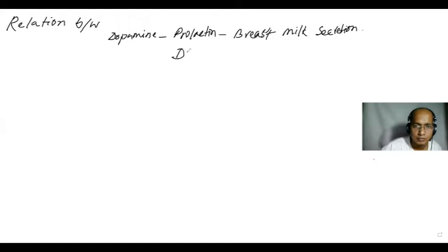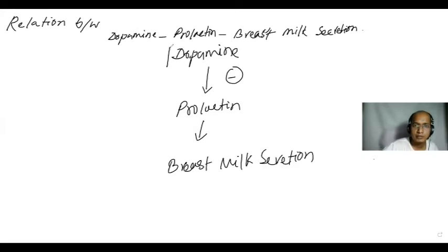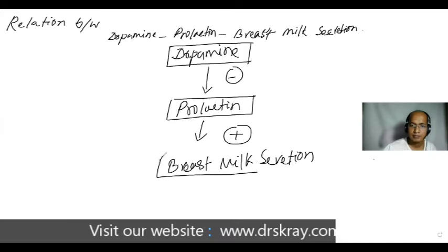At first, we know dopamine inhibits secretion of prolactin from the pituitary gland. The prolactin secreted from the pituitary gland stimulates milk secretion from the breast, that is, stimulates lactation. So this is the main structure or main theme between these 3 points. Number one, the dopamine which inhibits prolactin secretion from the pituitary gland, and the prolactin that actually stimulates, positive means stimulates, breast milk secretion.